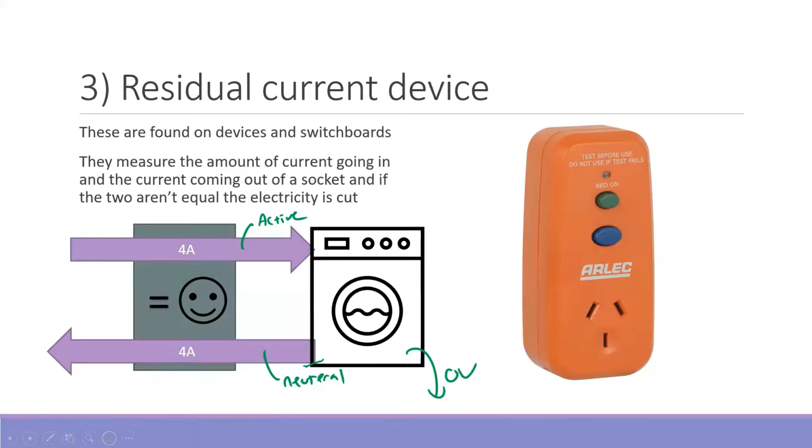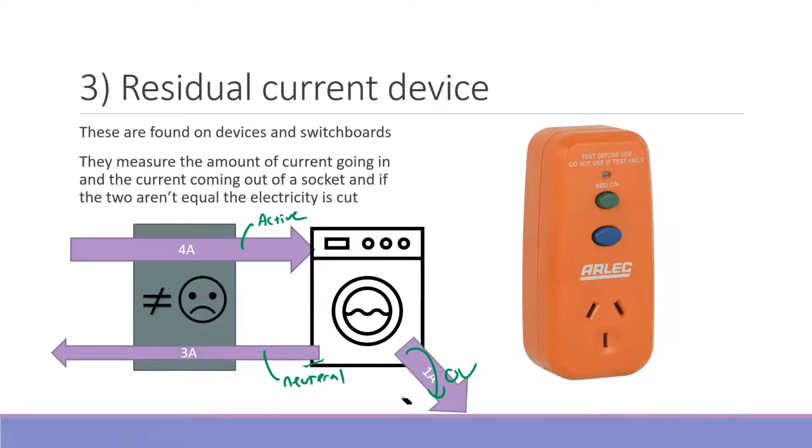So now let's say that there's a break in the circuit. Okay, there's a break in the circuit, and for some reason, 1 amp is getting loose. 1 amp is going through to ground, or maybe worst case scenario, 1 amp is getting conducted through a human being, or maybe 1 amp is just getting conducted through the washing machine into the floor, which is still, whatever it is, not good because that could cause a fire as well.